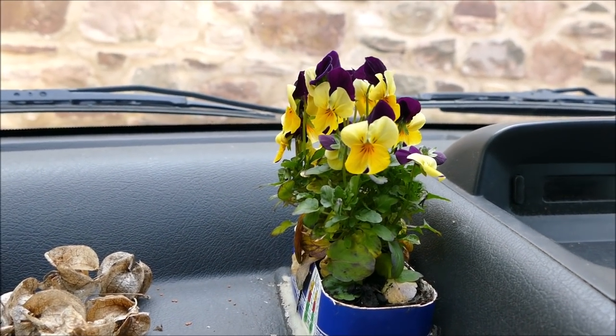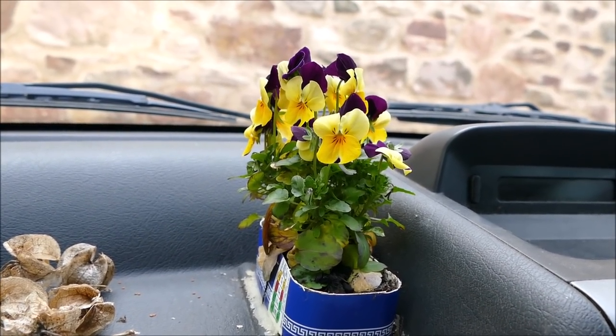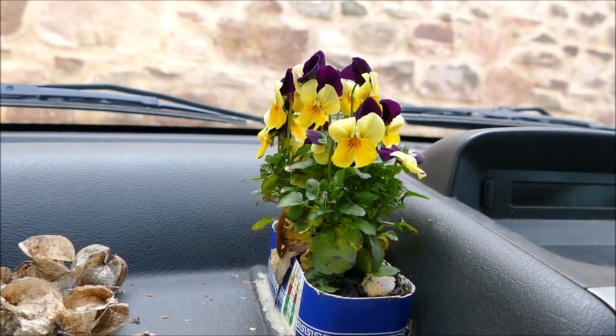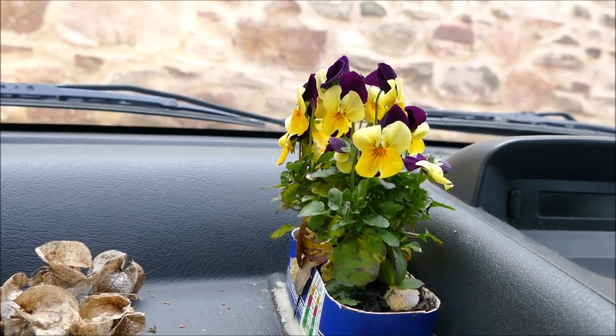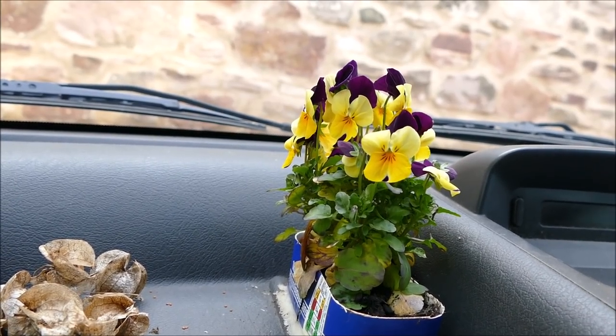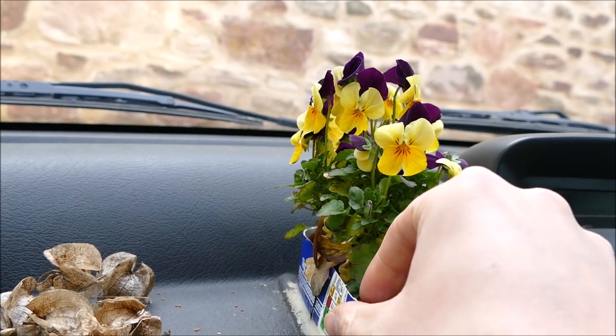I had a different plant here in the summertime. I had a jade plant, but over the winter it's too cold and frosty. It can get probably down to about -5 in here, maybe -10. Depends on the temperature outside, really. But basically, inside the van here, there's not much protection really against the cold, so it can get really cold. So I had to put a hardy plant in, so I put in this viola.